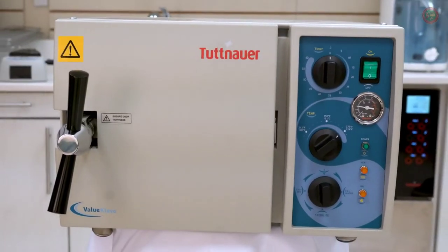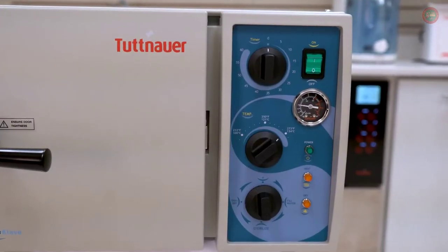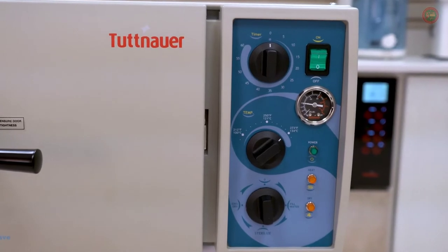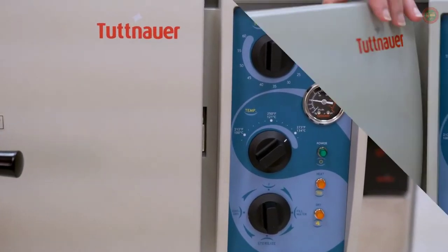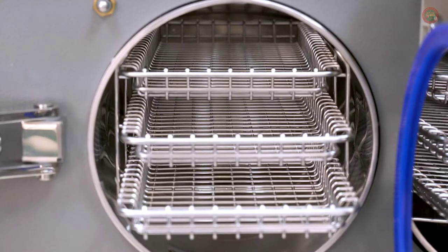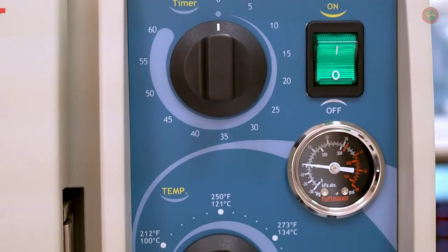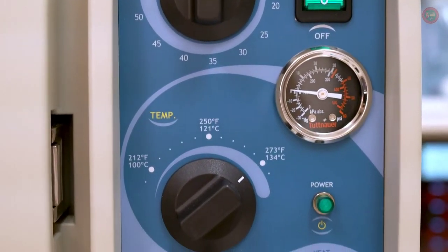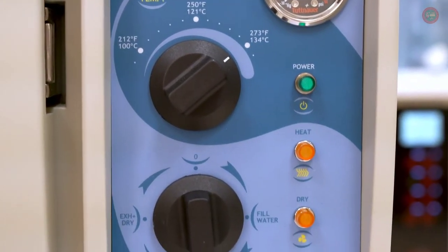Fast, versatile operation and compact size, the Valueklave 1730 delivers outstanding performance with safety features and intuitive controls suitable for any environment. 2-gallon chamber volume, capacity of up to 3 trays, efficient and fast cycle times, intuitive control. Designed with the operator in mind, the control panel is user-friendly.